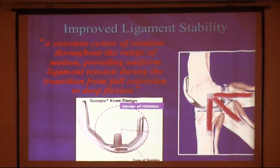At the same time, Attune and Scorpio is a single axis knee, and Attune has a J curve, a typical J curve in terms of axis center of rotation. Both these knees claim to be having mid-flexion stability.